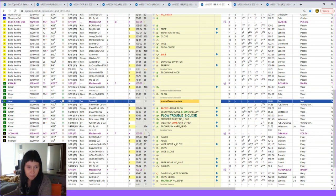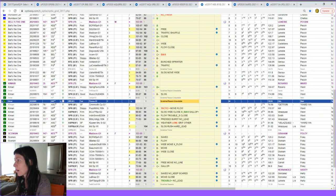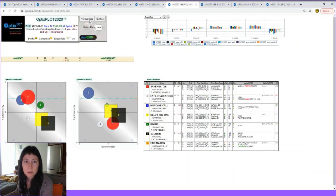35 here. Less than 45 days. Less than 53 days. It's like the second longest layoff. So I think just those factors there, being at a short price, could get her beat, you know, for like picking holes in horses.